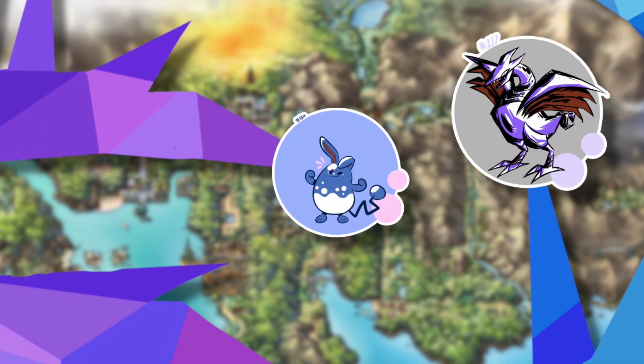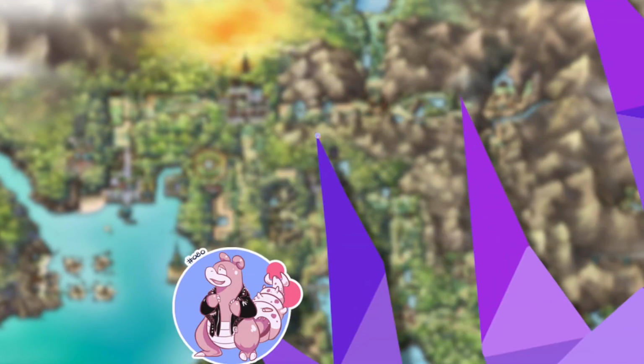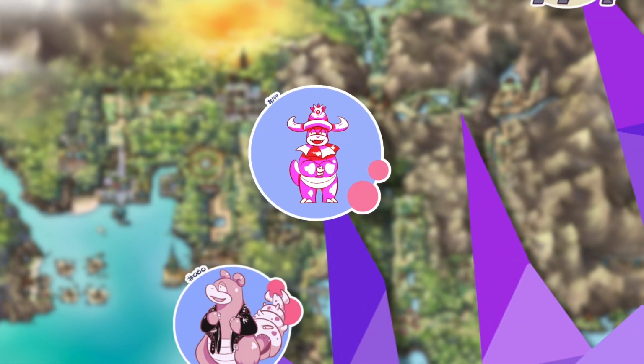In the world of mammals, we have Donphan, which is an elephant, Azumarill, which is a rodent with relations to a mouse, gerbil, and a rabbit, depending on which traits you look at. Girafarig, of course, is a giraffe, and Slowking, a sea cow, joining Slowbro.